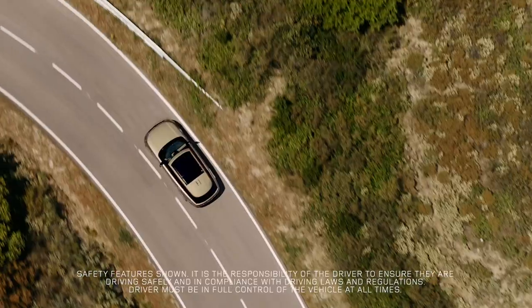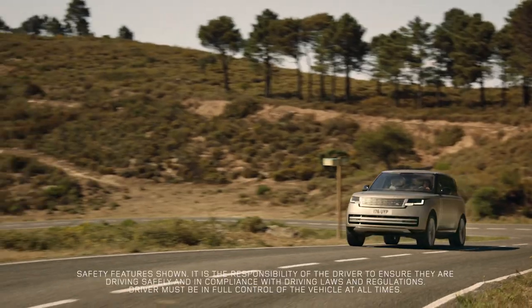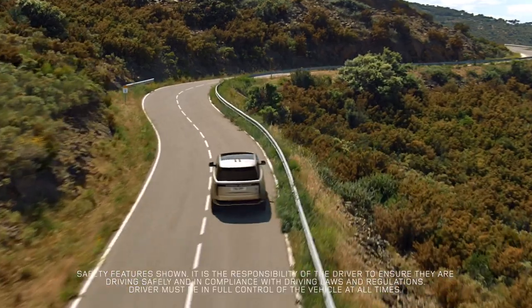Whilst using adaptive cruise control, you can activate Steering Assist, which provides subtle steering inputs to keep the car in the centre of the lane and follows gentle curves in the road. This feature toggles on and off with the button above the rocker switch.